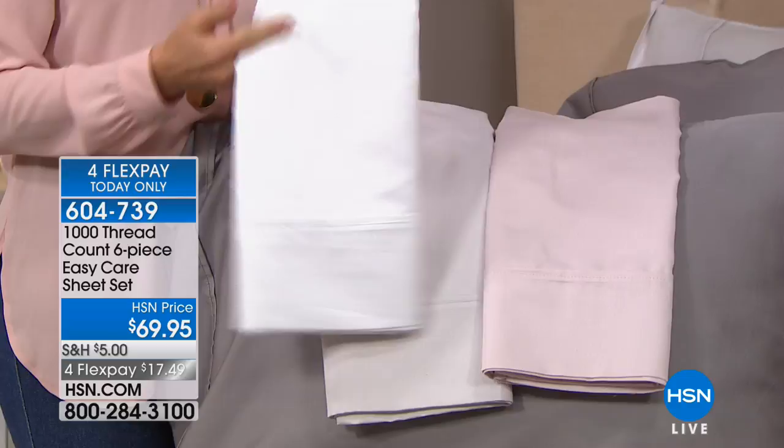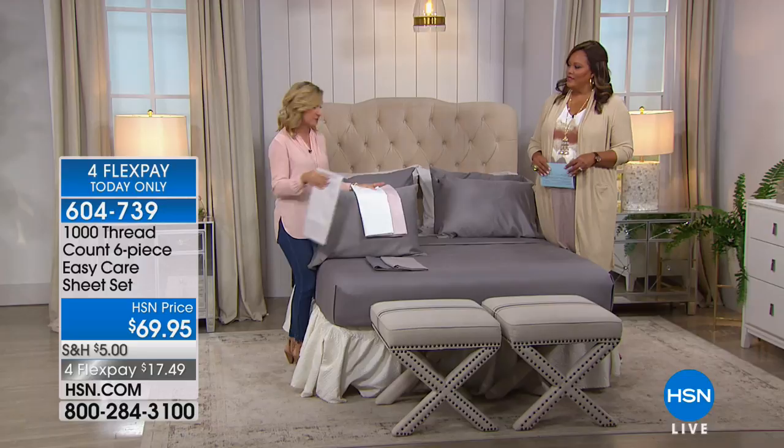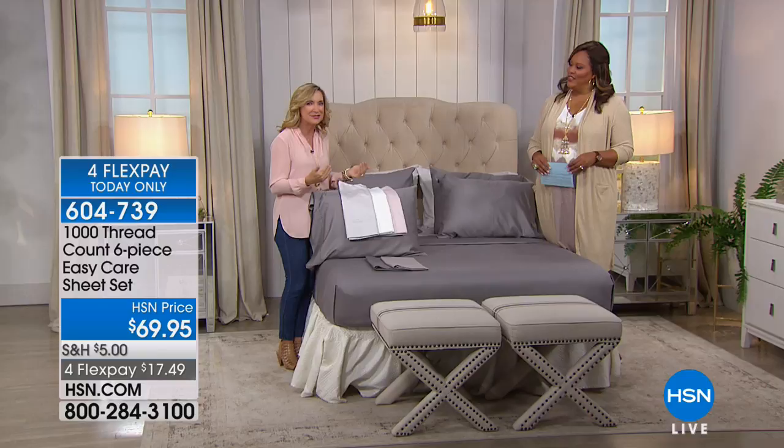These are 52% cotton and then 48% microfiber. And think about that, because we love our cotton. I love cotton sheets, but I also really appreciate microfiber because I love the wrinkle resistance, the quick dry, the fade resistance, the shrink resistance. It's like the best of both worlds. So that's why they blended it.